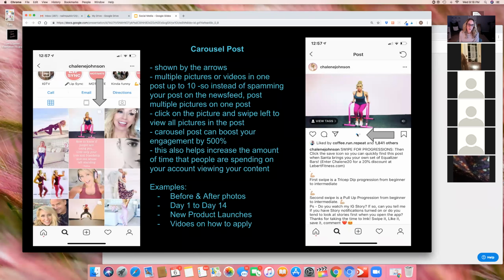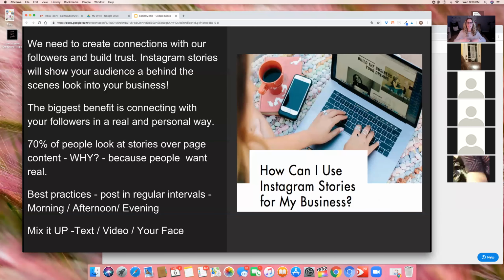And then I gave you guys a couple of examples of what you could post for a carousel post. I haven't done a lot of them, but I am trying to think about, all right, I really need to utilize that because 500% is a lot.